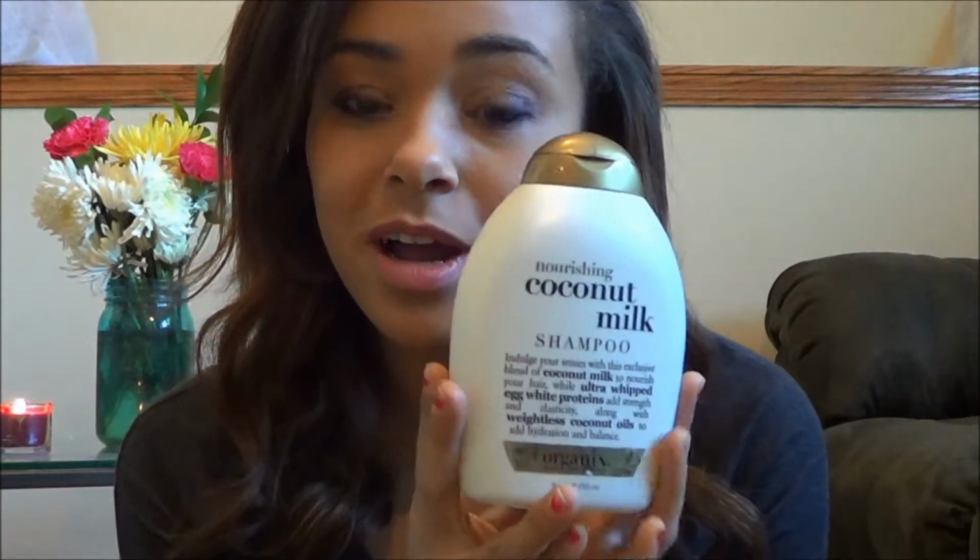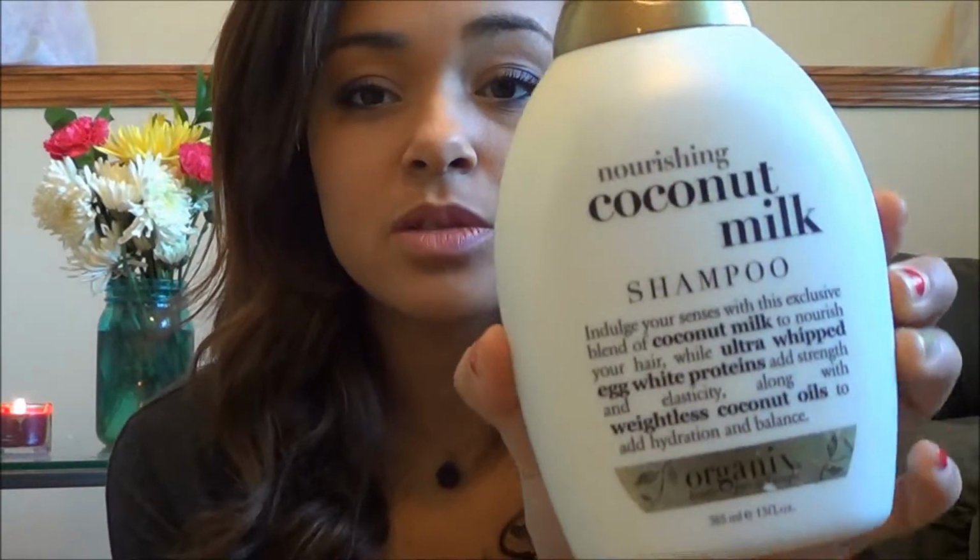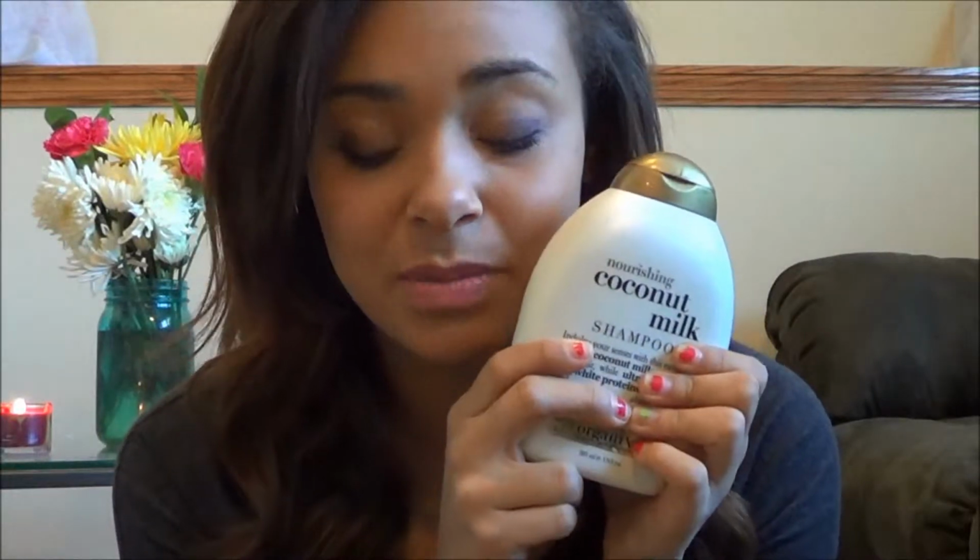So I have a few shampoo and conditioner products that I've used up lately. First is the Organix Nourishing Coconut Milk Shampoo. I absolutely love this stuff. I love all of the Organix products just because they're a really good price for what's almost like a salon quality product. They're not amazing quality, but they are really good for the price. This stuff makes your hair feel amazing, and I absolutely love the way that it smells.